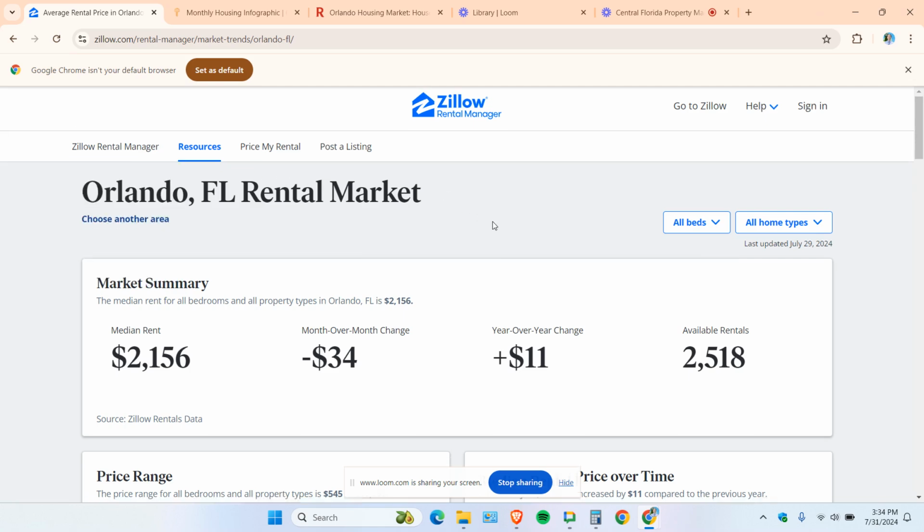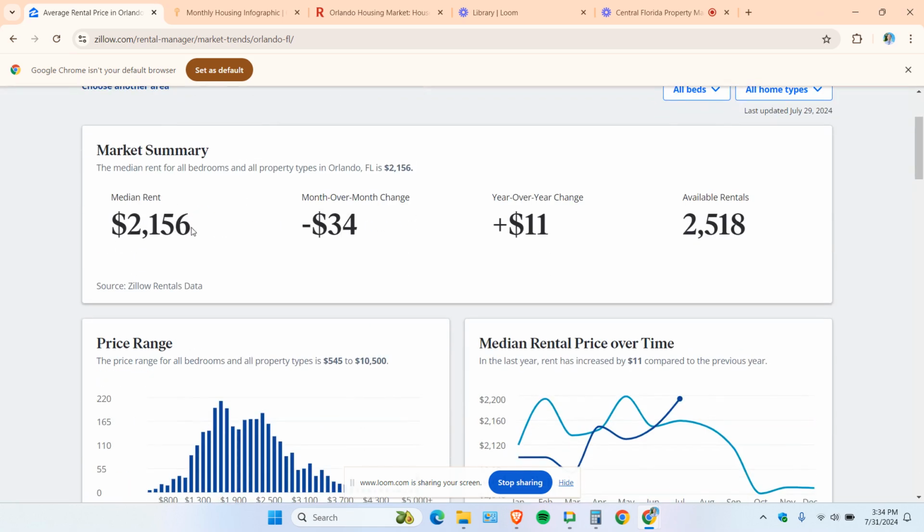So first, the rental market. Across Orlando, our average rent's looking about 2156. That actually aligns fairly well with our portfolio that we manage, so that seems fairly reasonable to me. Keep in mind that is across all types of properties, so single family, townhomes, and condos, and all bed sizes. That's considering a studio apartment to a 10-bedroom home.